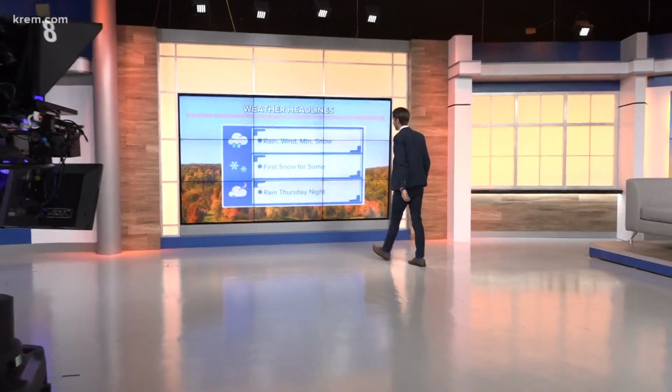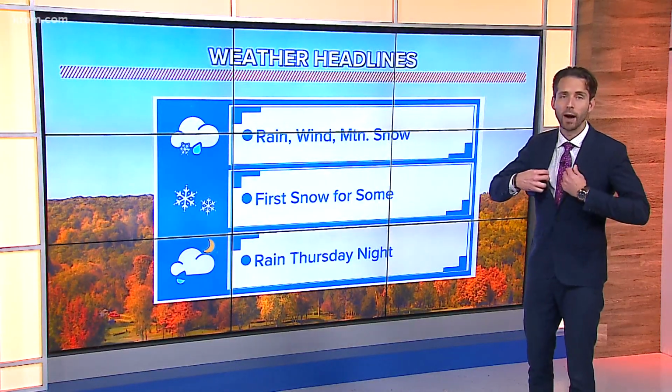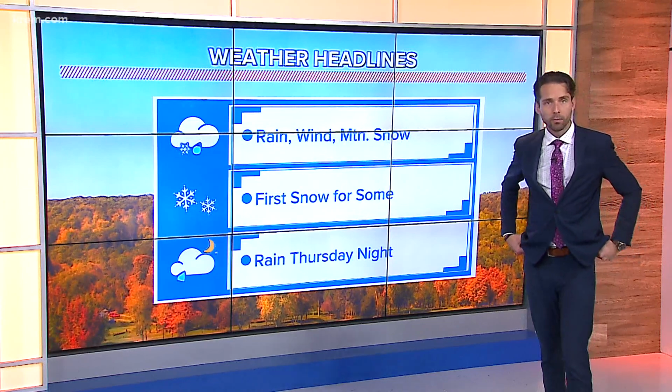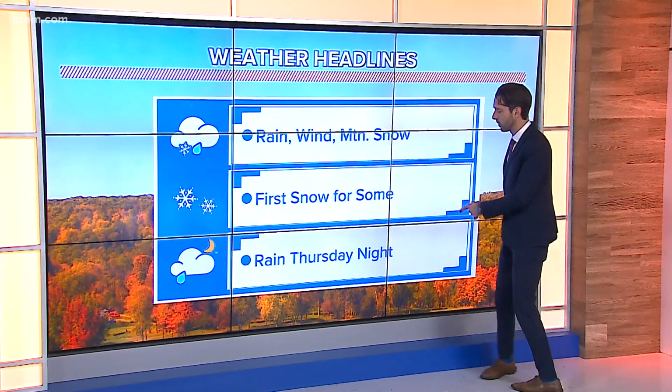Let's do the thing. I'll talk a little bit more about the Lookout Pass snow here. If you want to see it, you don't have to go too far. But for now, it just wound up being a little bit too warm overnight for us to get any sort of widespread snow down low. But we are still seeing it off to the north, and it's kind of where we expected it. So it's the first snow for some.